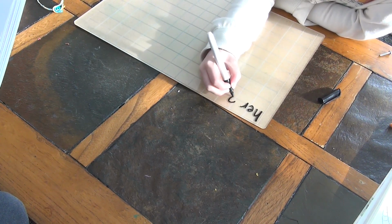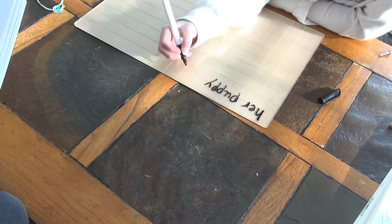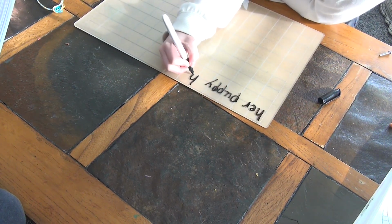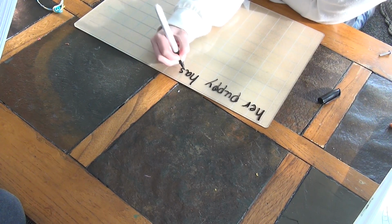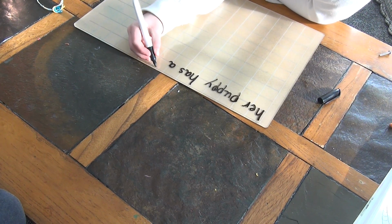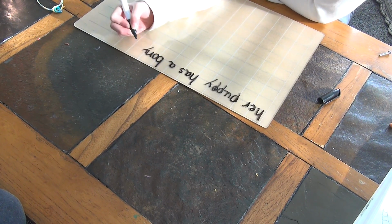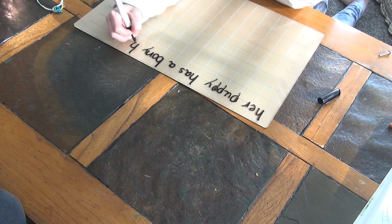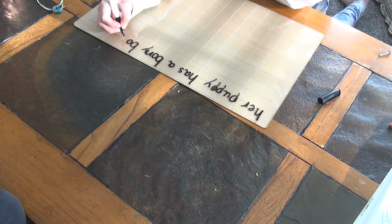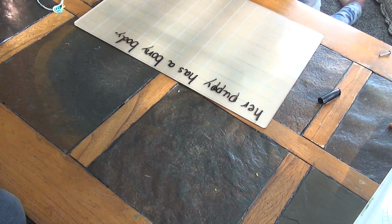Her puppy has a bony body. Very good. And if that was going to be a proper sentence, what are we missing?